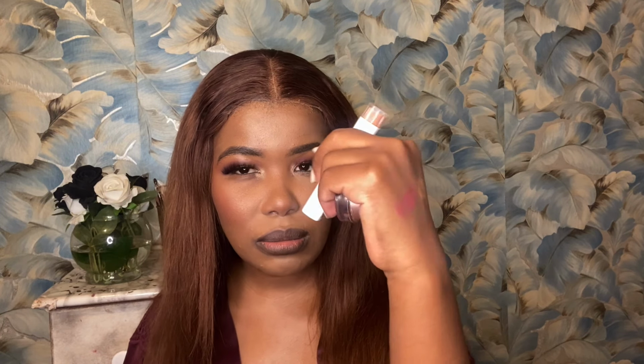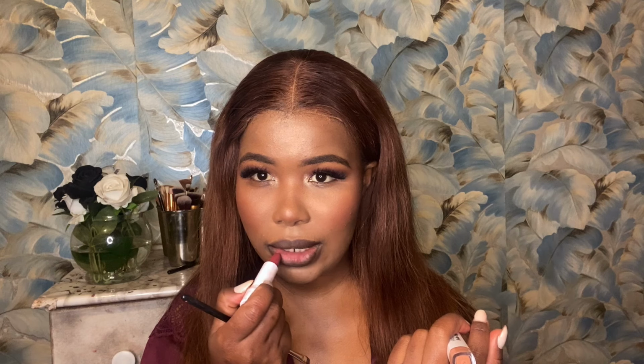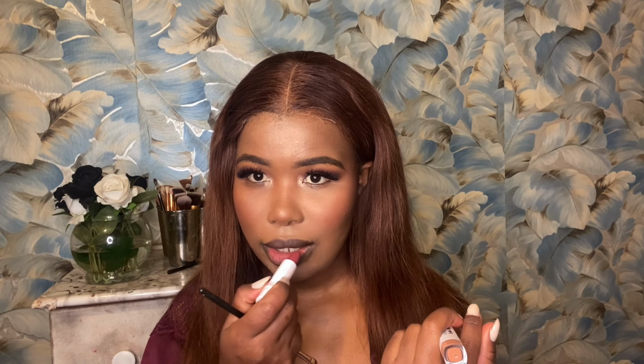It's giving pink and I was not trying to go for that. I don't know what I was thinking, but let me just use a tiny bit. That is pretty. The lipstick retails for 20 rands.